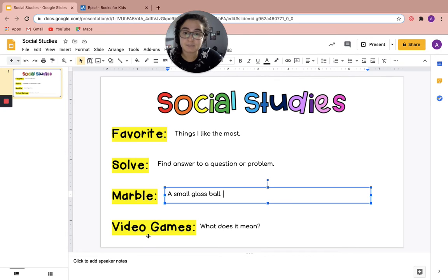V-I-D-E-O, then there's a space, G-A-M-E-S. Let's first read this word. Do you know what this word says? This word says video. V-I-D-E-O, video. Do you know what this word is? This word says games. G-A-M-E-S. So let's put the two words together. We have video games. Now, I know most of you probably know what video games are, but can you tell me?